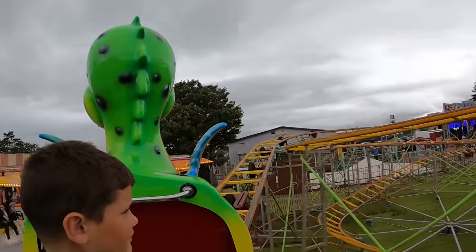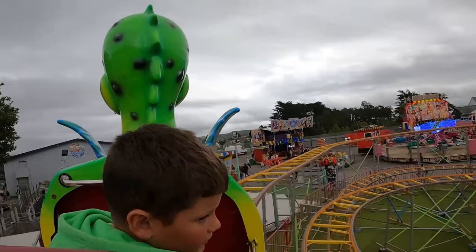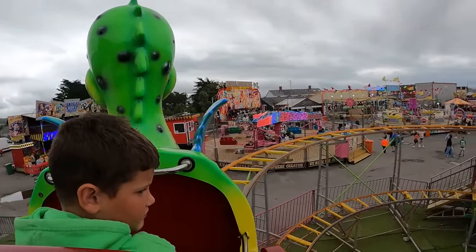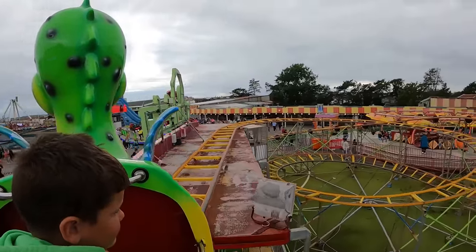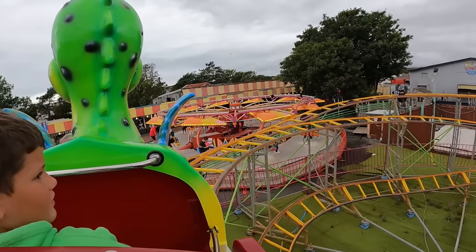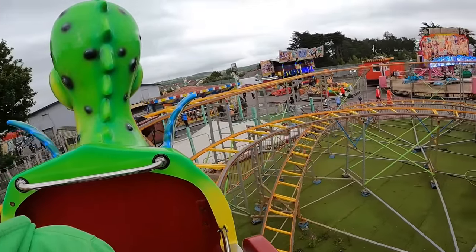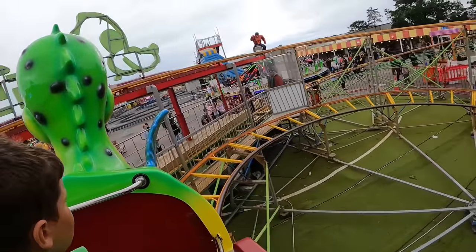Front row POV of Nessie. The southern version. Theo, Theo, get your arms up in the air. I actually fit on this coaster, that's the good thing about this one. Yeah, you do have loads of space. I've got loads of space here, to be fair. I think it goes around three times this.